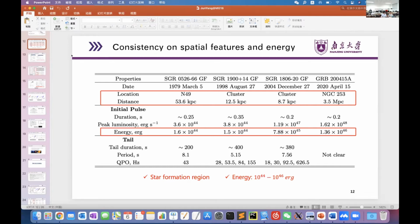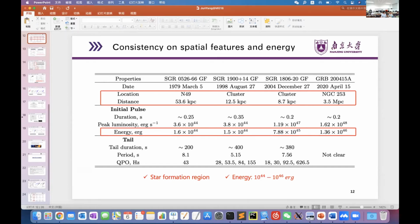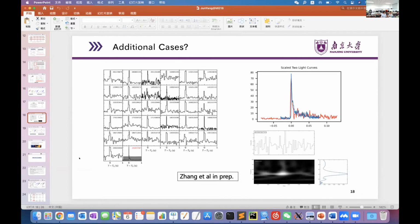I think Yangjun also gave another, in the second last slides, you show the additional cases. You didn't mention in slides 18. Go to slides 18, this one, yeah. You can see there, actually, we did see a QPO in the bottom right.